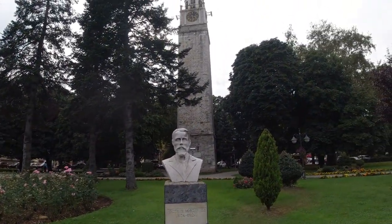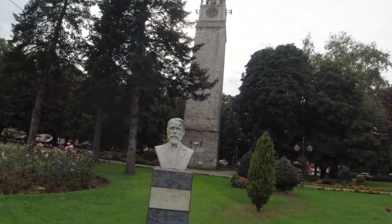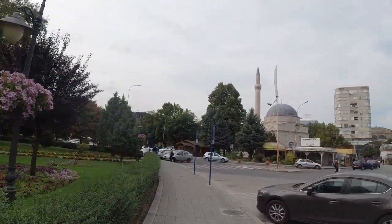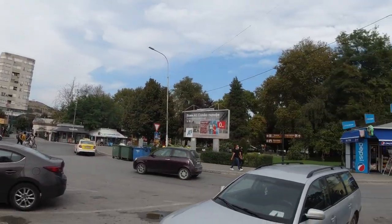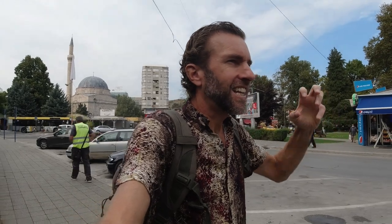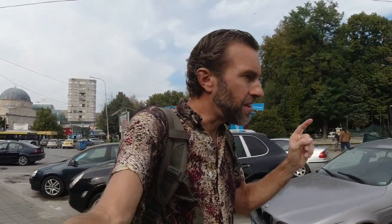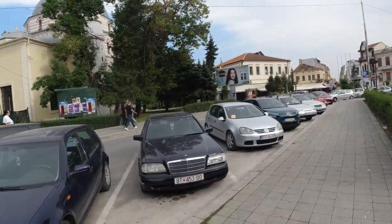This is the Sat Kula clock tower, constructed in the 1830s, here in Bitola, the second largest city of North Macedonia and the oldest city of North Macedonia. I'm going to be going to the Roman ruins of Heraclea Licensis, if I'm saying that right, which was constructed in the 4th century BC by none other than King Philip II of Macedon, the father of Alexander the Great. It is about a 30-minute walk.